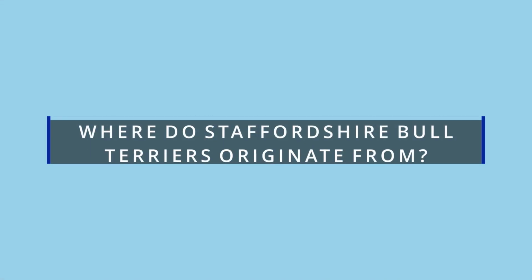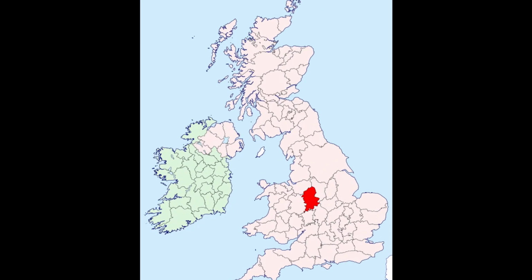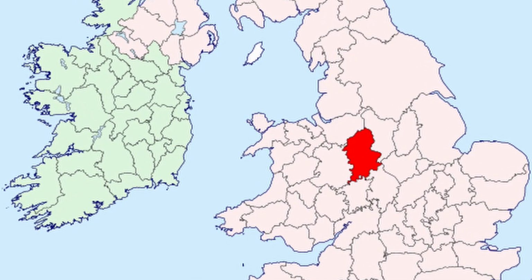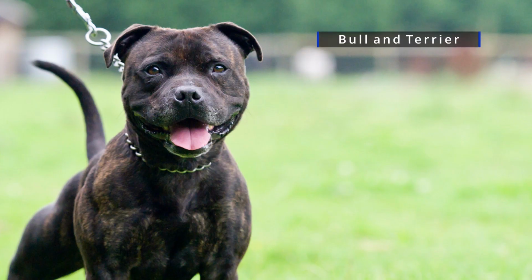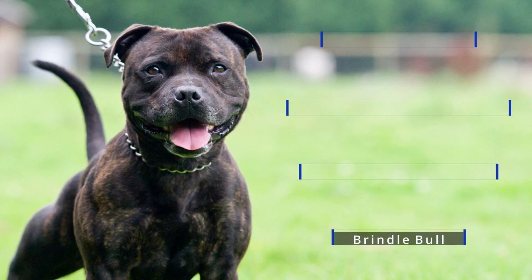So, where do Staffordshire Bull Terriers originate from? Staffordshire Bull Terriers originated in the Black Country of Staffordshire in the English Midlands. The credit goes to James Hinks from Birmingham for being the creator of the Bull Terrier in the mid-1800s. Before breeders settled on the name Staffordshire Bull Terrier, they called it by various other names: the Bull and Terrier, the Patched Fighting Terrier, the Staffordshire Pit Dog, and the Brindle Bull.